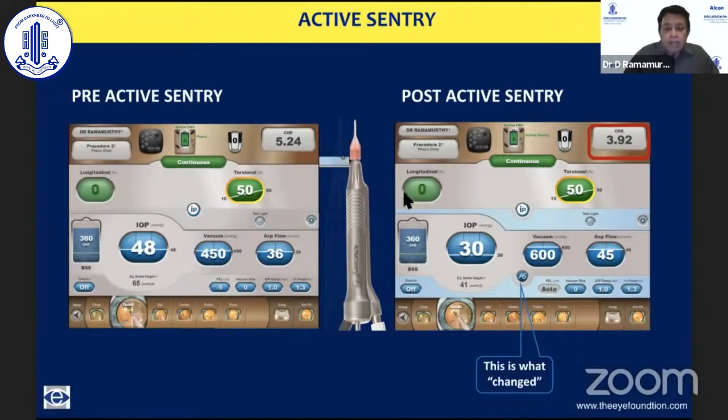And what does it translate to as far as the patient outcomes are concerned? Your CDE goes down to 5.24, 3.292 or something, which allows you to make the entire nucleus evacuation more based upon fluidics, which translates to a lesser amount of energy, more control, and lesser fluctuations in the anterior chamber, resulting in a post-operative day 1 clearer cornea.